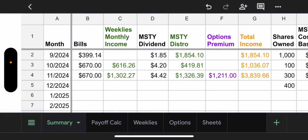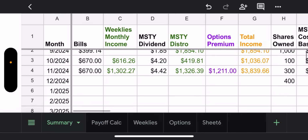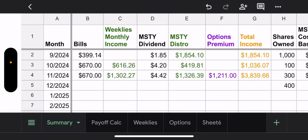But I don't know. What do you guys think? Are you guys doing anything like this, and how is it working out for you? Are you doing it with your mortgage payment? Are you doing it with your car payment? I don't know. Because my big thing is, I'm tired of reinvesting everything.